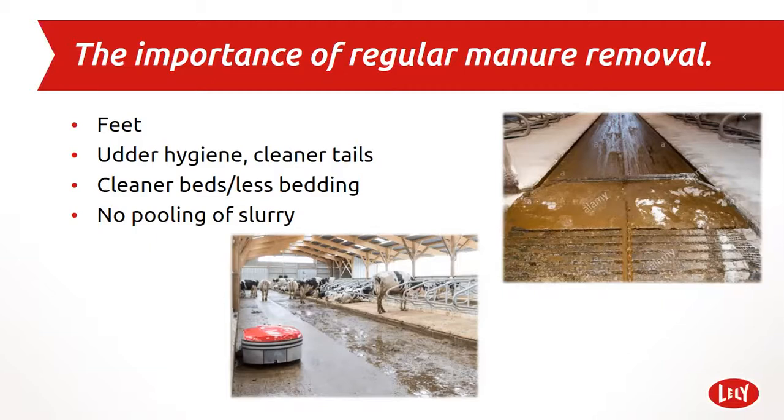If they're dragging muck off that hasn't been regularly taken out of the passageways, they'll be taking it onto the beds, which will affect udder hygiene. It'll affect the overall cleanliness of the cow's body. And one study found that E. coli can survive for 24 hours up to 40 days in the cowshed environment. So it is really essential that the muck is removed from the passageways.